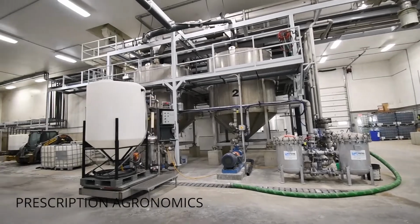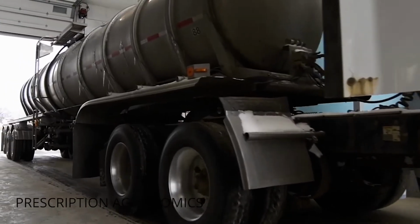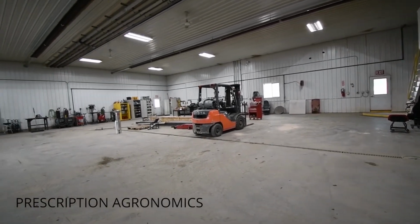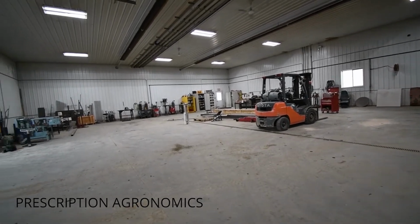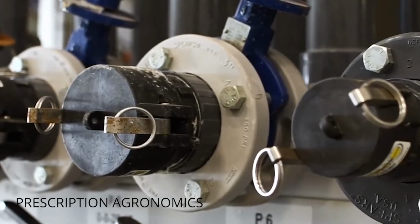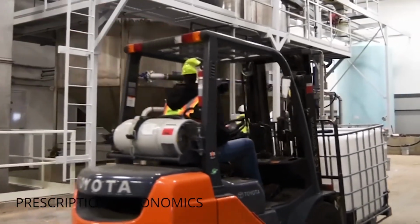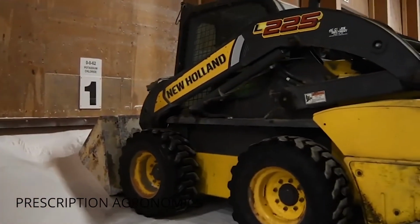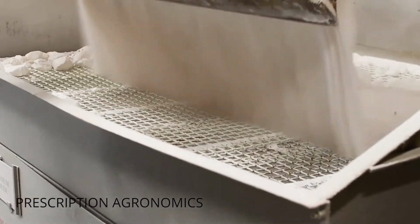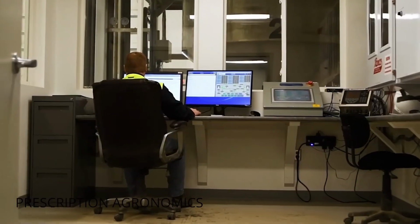There's a lot of potential for growth at Prescription Agronomics. Increased micronutrient sales and increased starter fertilizer sales are just a couple things that we look to in the future to see great growth in. Also, adding some adjuvant manufacturing is another area of great growth. Prescription Agronomics has 8 employees currently, really a great group of employees that does a really good job at Prescription. The future is very bright at Prescription Ag, and we are looking forward to 2022.